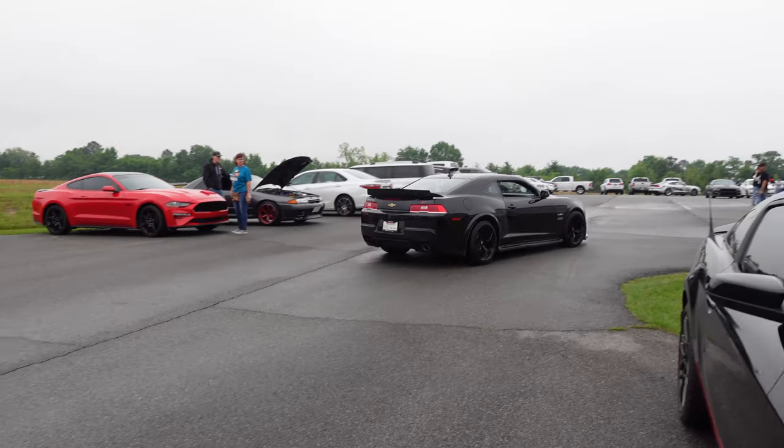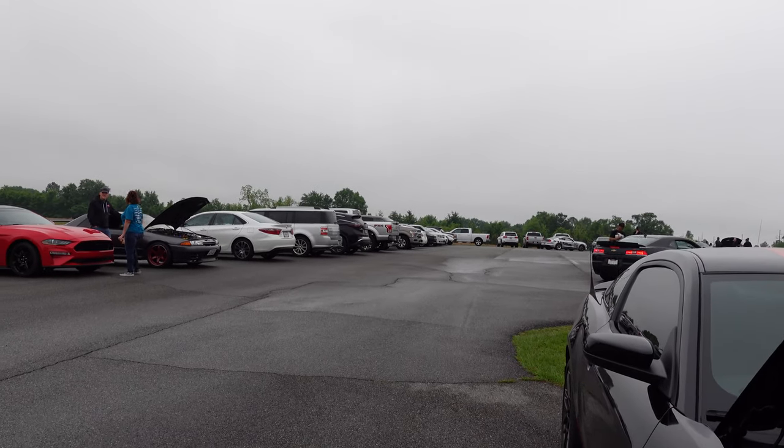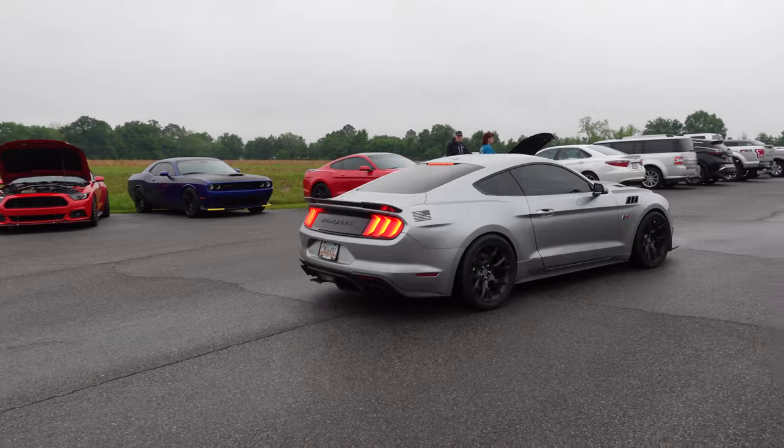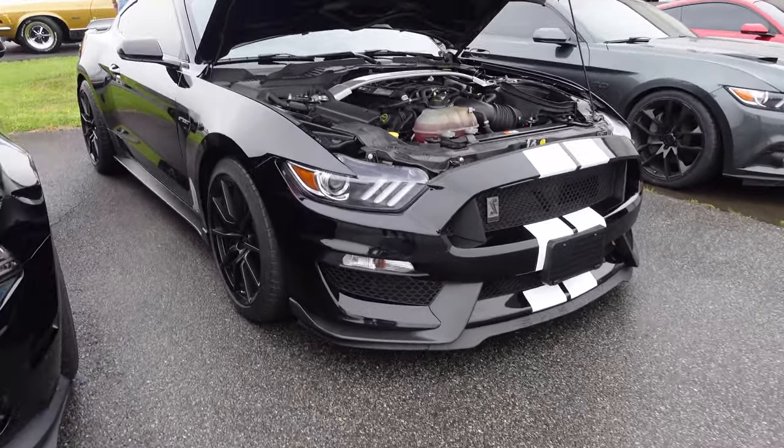Okay, Camaro's showing up. He's doing the thing. Oh, really? Jetpack Charger. Look at this, and the GT350 right here. Oh my god.